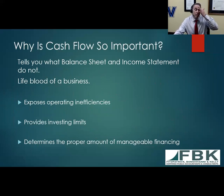What things do cash flow statements give you? Well, cash flow exposes operating inefficiencies. If you're having any problems, for example, with collections being slow or problems getting payments on your invoices that you receive, cash flow will make you aware of that. It will quantifiably show you what's going wrong from the operations aspects of your business and where there are inefficiencies.